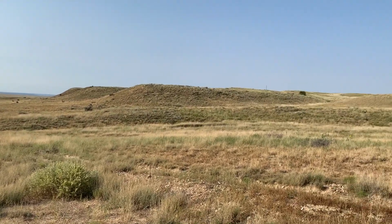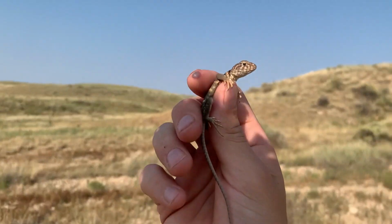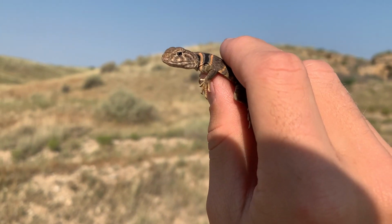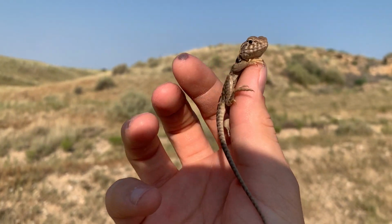All right, good morning, everybody. Today is our last day in southeastern Colorado. Ryan and I stopped briefly to flip a few rocks, and pretty quickly we turned up this beautiful little guy. This is a baby collared lizard, and God, is he cute. Look at that little face, his tiny little body.